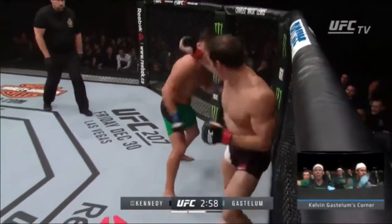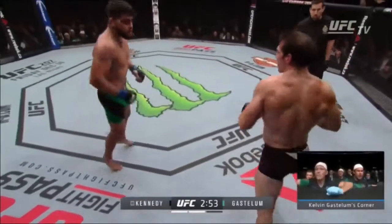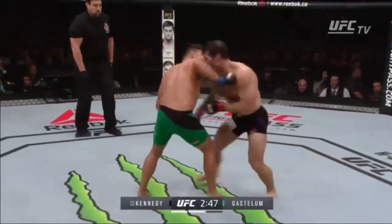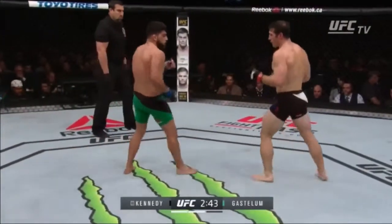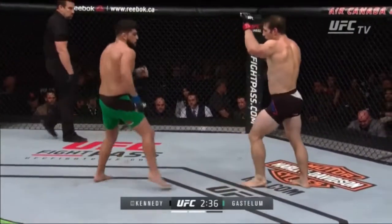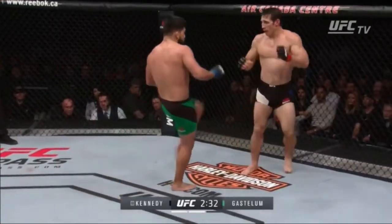Kelvin turned him around and hit him with a combination. Beautiful right hook, left hand. Tim's trying to dig in. He's firing back, but there's a big difference in their boxing ability, and you're seeing it when Kelvin uncorks these combinations. Kelvin's more fluid, more efficient, faster. And this is the dangerous Kelvin Gastelum. Light on his feet, good footwork.